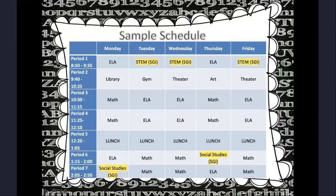Here's a sample schedule. If you take a look, the periods we highlighted in yellow are the SGI, or small group instructional, periods. And you'll see that 1 period is assigned to a teacher daily. During the SGI periods, we are focusing on either social studies or STEM. We have chosen to departmentalize our social studies and STEM programs so that classroom teachers can focus their time and attention on planning ELA and math.